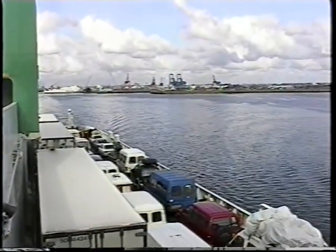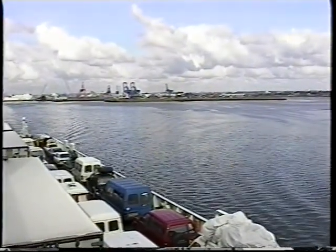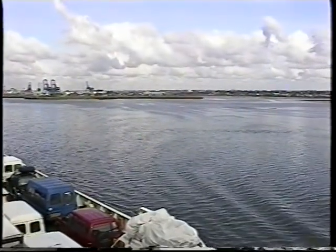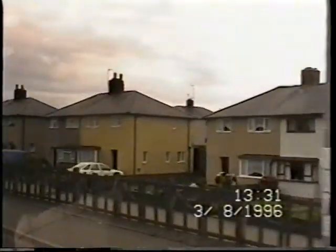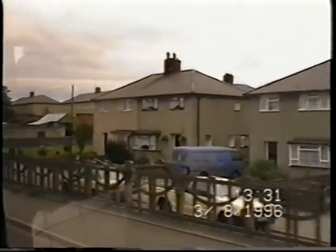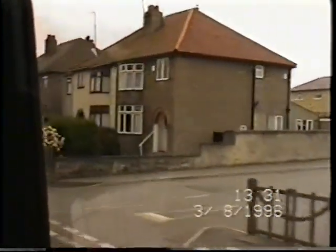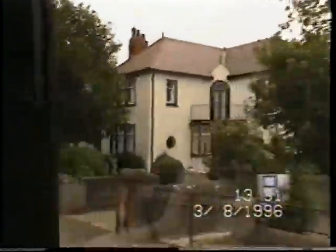Dublin and sailing across to Holyhead in Wales. About a 3-hour crossing. Anglesey is connected with the Druids. It's quite an interesting place today in that it's one of the few communities left really in the United Kingdom that still has quite a closed community.